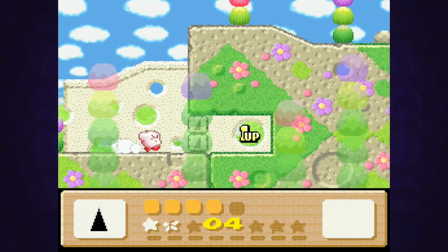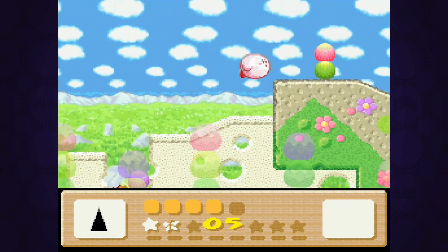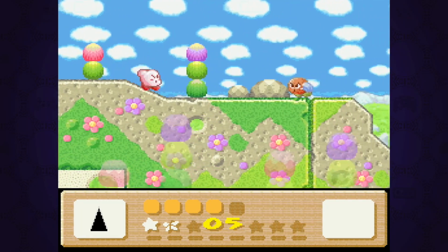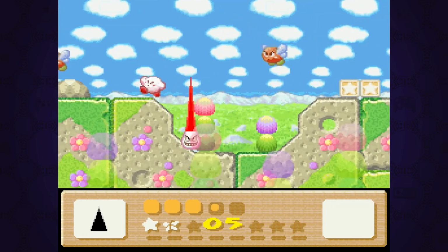I personally would have included Kirby Super Star as the Kirby representation for Nintendo Switch Online, but Kirby's Dreamland 3 is still a great game and a great example of a Kirby game, and easily one of the most unique looking ones in the series, and I'd say it's worth playing just for the art style alone.